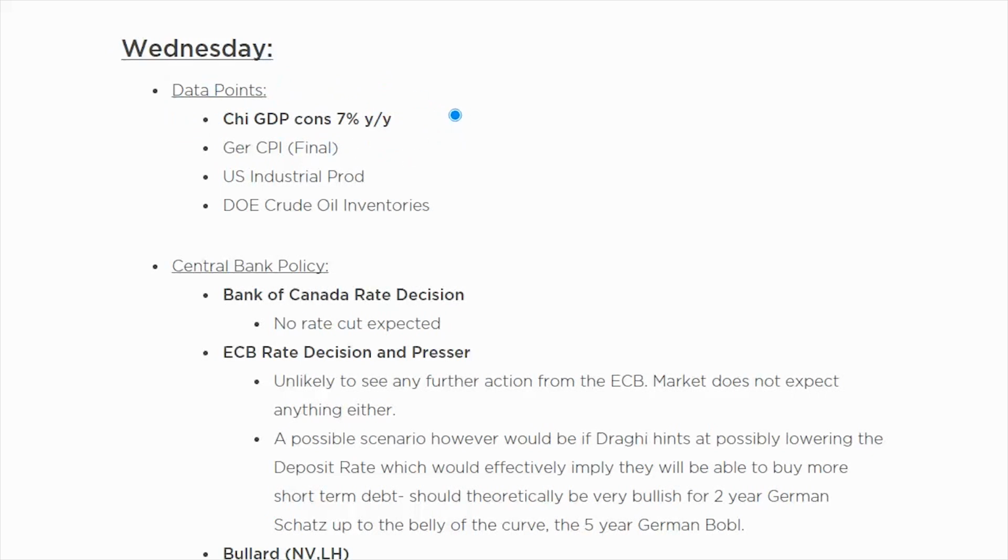and possibly some sort of expectation for stimulus in the future. So definitely keep an eye on this because we're at a very critical point in China. There are some fears slowly but surely building in China.